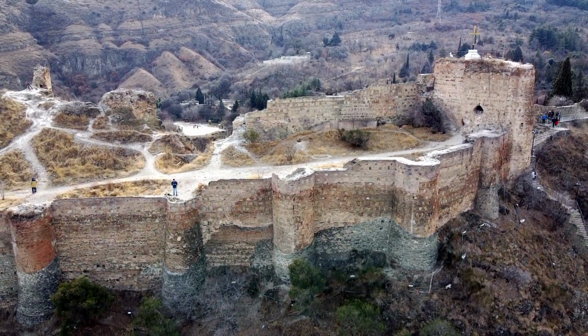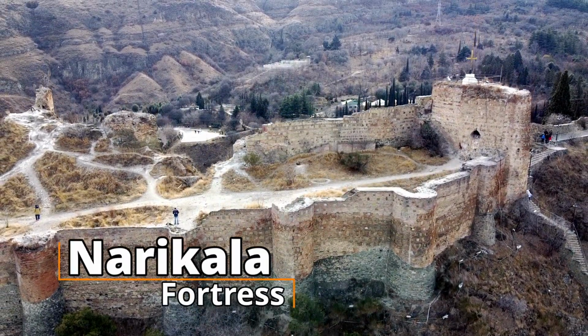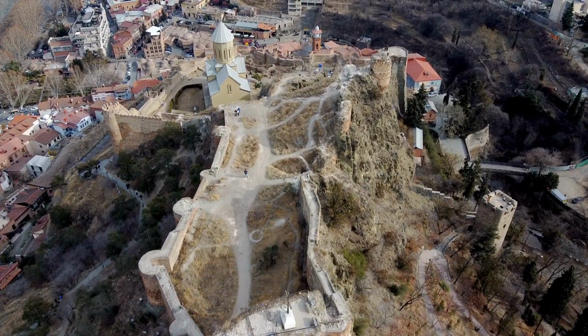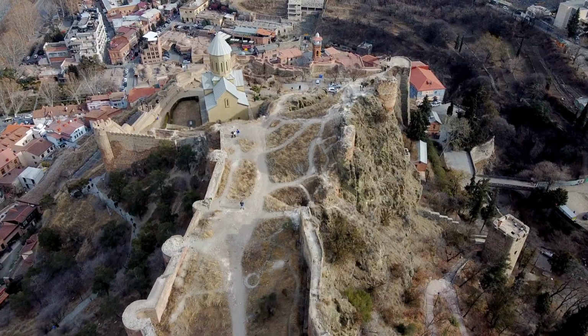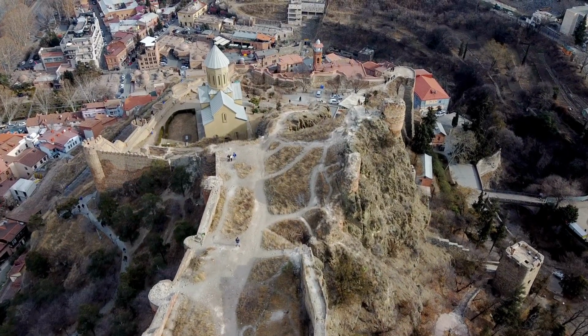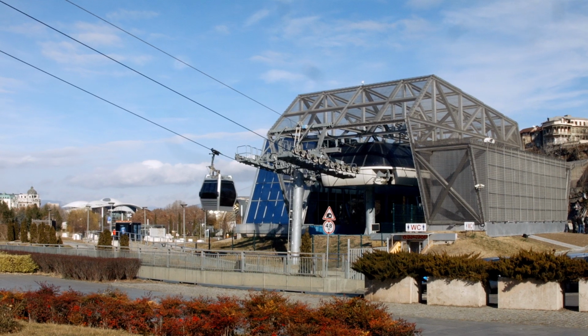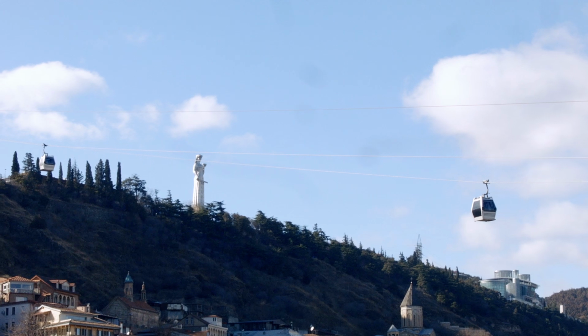Overlooking the old town is the Narikala Fortress. It was built in the 4th century, but much of the original structure was destroyed and then rebuilt in the 16th and 17th centuries. There are 2 ways that you can get up to the fortress. You can take the cable car from Erekle Park, which costs £2.50 and is quite quick. Or you can walk like me. I think I should have taken the cable car.